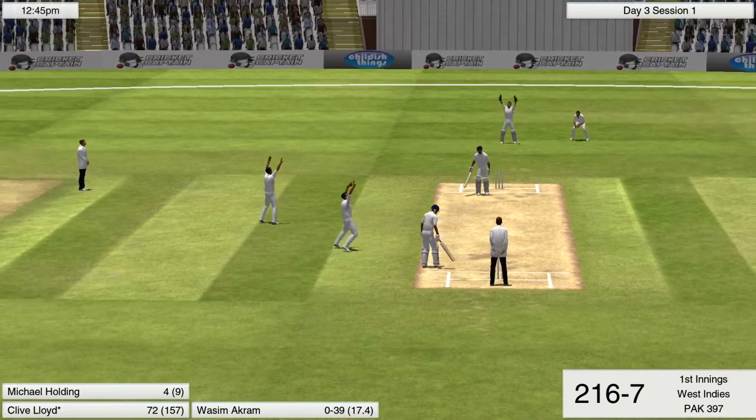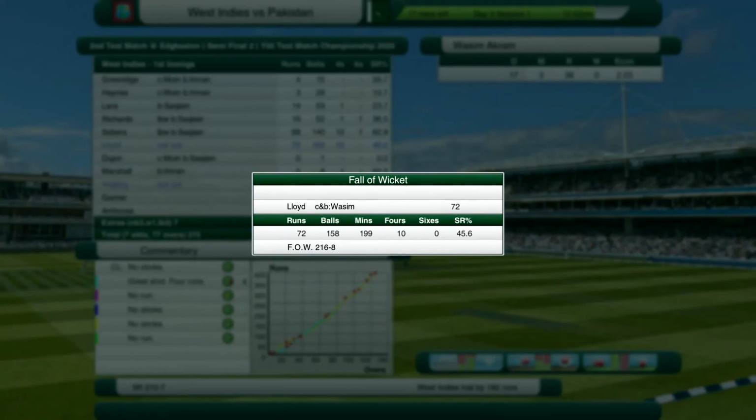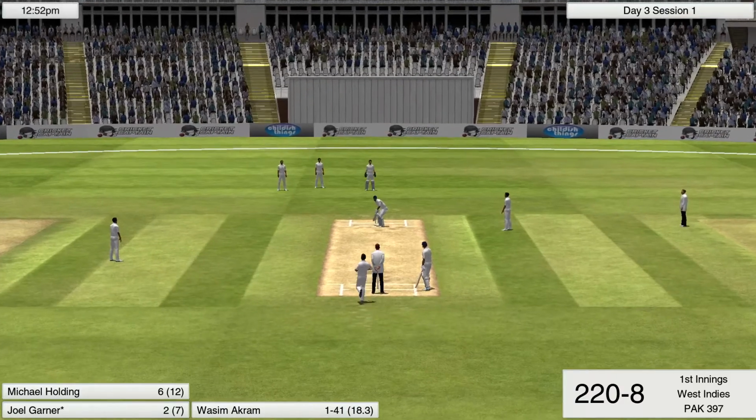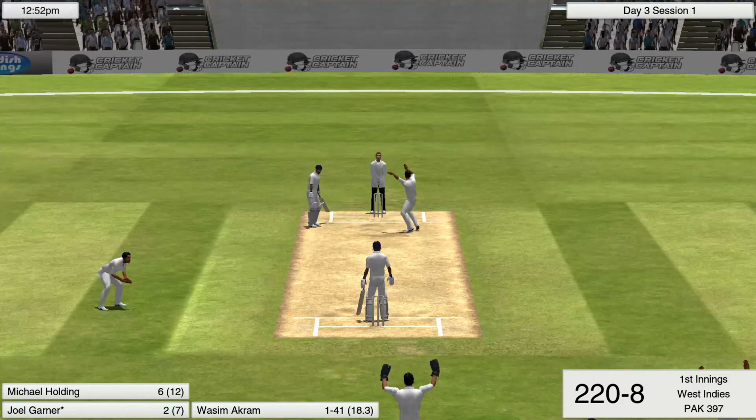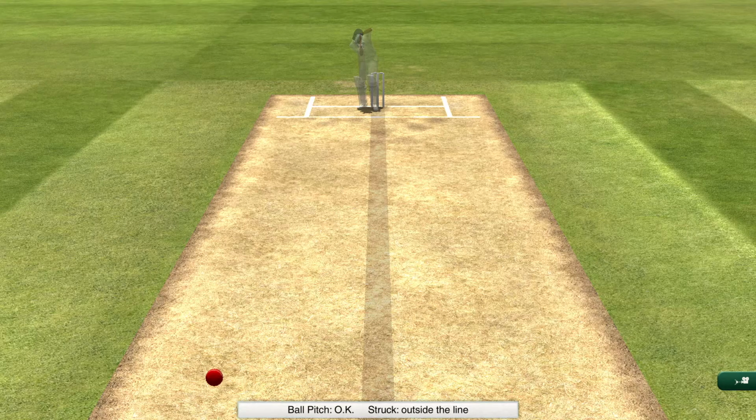Oh, that's out, caught and bowled. Another Wasim Akram Yorker does the damage. Clive Lloyd could only scoop that back, and he is out. Caught and bowled Wasim Akram for 72. And the West Indies are 216 for 8. Wasim Akram will be desperate to clean up the tail. Bowling at the stumps just like that. Is that LBW? The umpire says no, probably going down the leg side again.